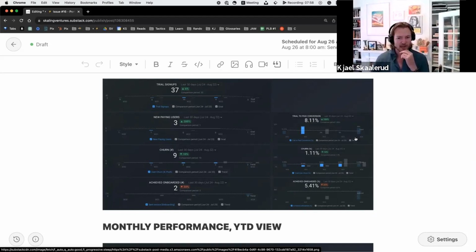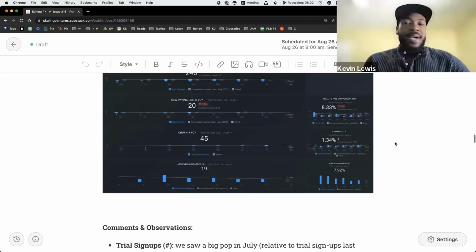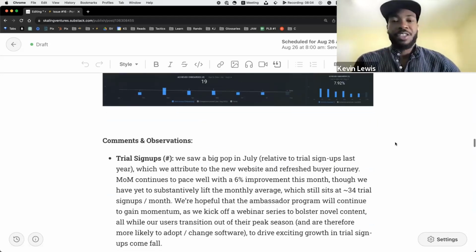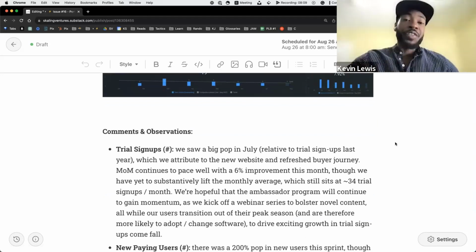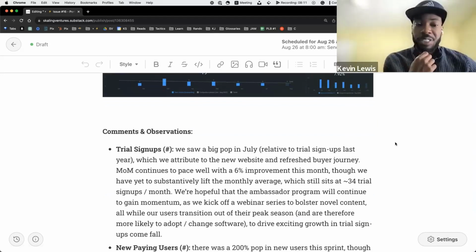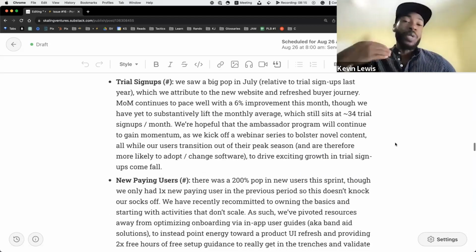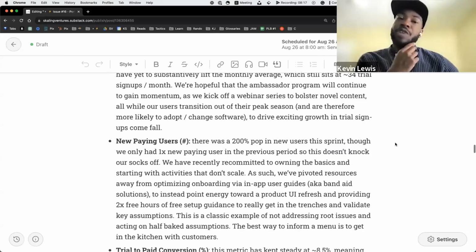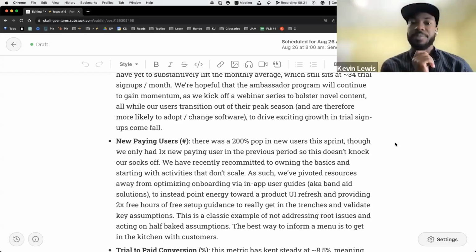Is there anything you would add on the trial signups conversation? Nothing strong to add right now. All I would say is if that big bump continues over the next few months, especially going into the fall season, we can say at least having an infrastructure and doing things by the book is kind of driving that growth. But we need to give it more time before we can validate that.